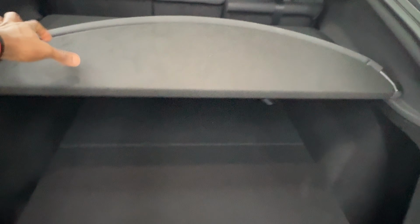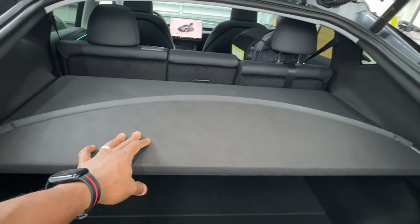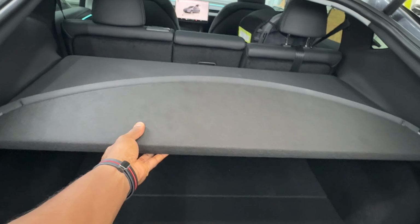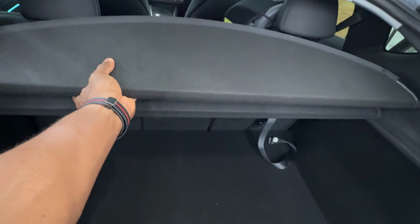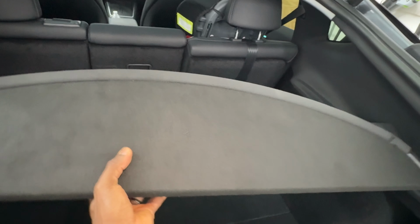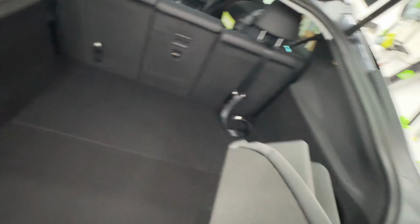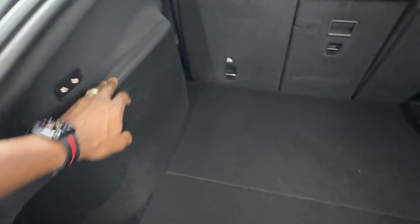So let me show you how that goes again. You take this front part here, you push up, you fold it over, then you grab this and lift up. When you lift up, you lift up and push in, and then that folds it, and then you can now pick it up. It's held down by magnets. There's magnets in this shelf over there.